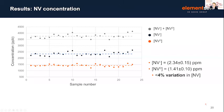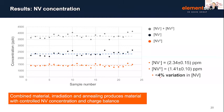So then we can put all of that together and look at how reproducible the final NV concentration is in our diamond material. And that's the plot that I show on this slide, again, looking at a batch of material. So we can look at the different charge states of NV and individually quantify those concentrations. And again, we see a very small variation in NV concentration between these samples. So reproducibility was good. So essentially the story from the last few slides is that through combined material irradiation and annealing control, we can produce material with NV concentrations and charge balances that are very reproducible between samples, which is ultimately what is needed when we start launching a new product to market.